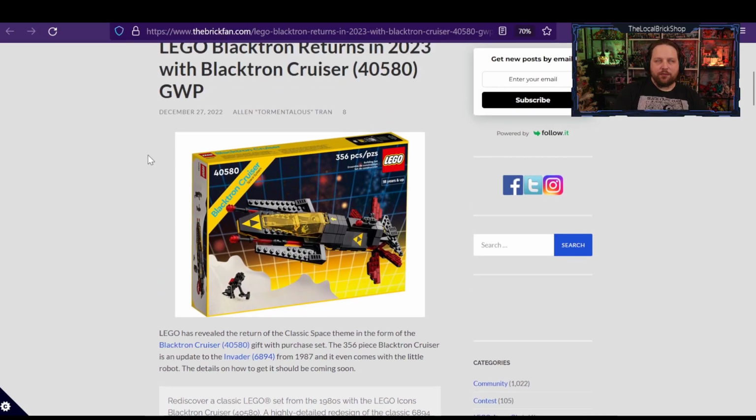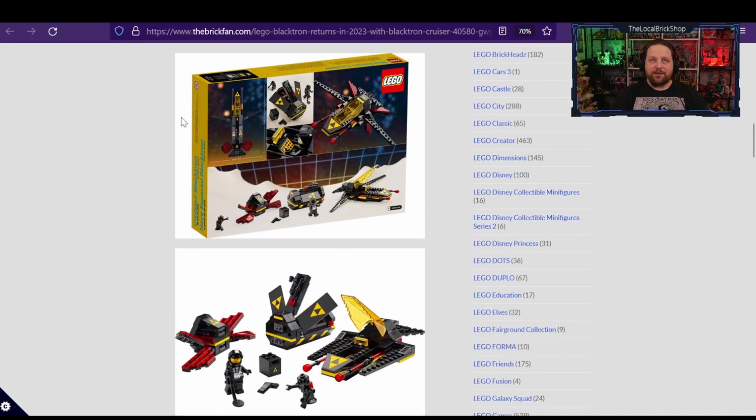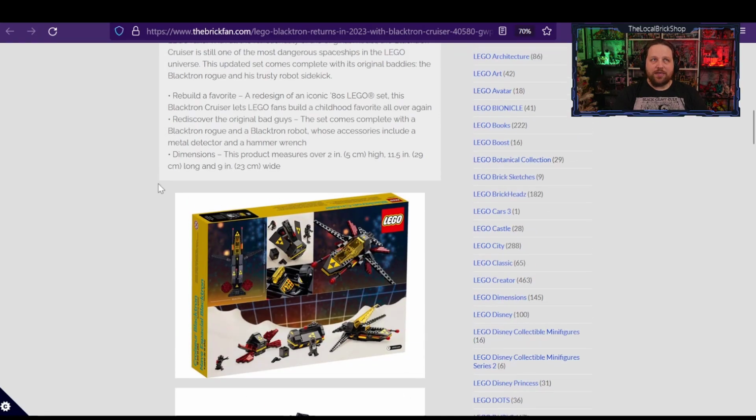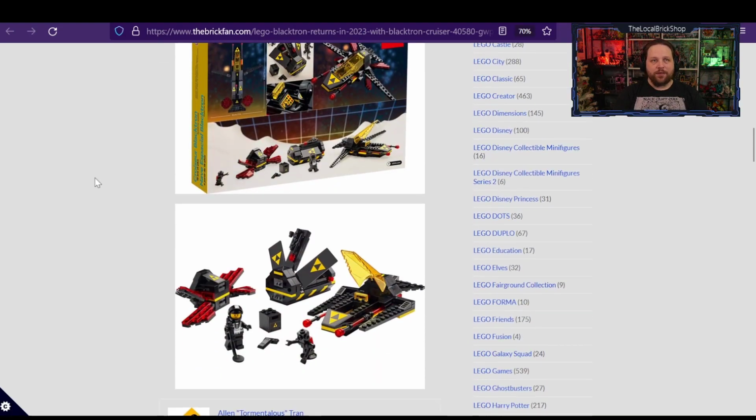And I believe the threshold is going to be 190 US to get yourself a copy of this. Probably somewhere in the neighborhood of 240, 250 Canadian. And it's looking like a great little set. It is a recreation of the original set number 6894, The Invader from 1987. Just much more detailed. They've definitely ramped it up.